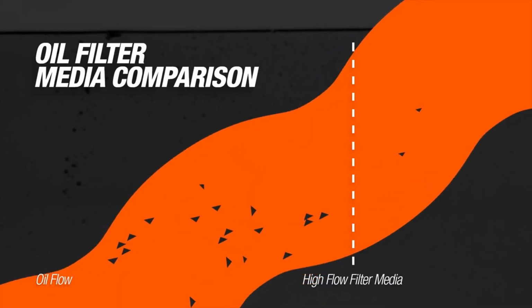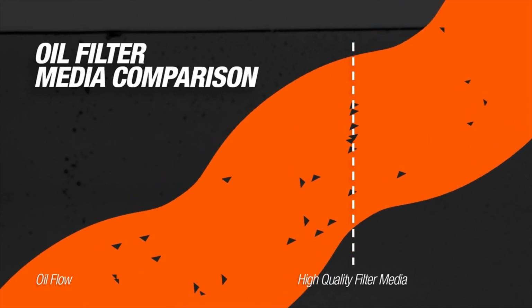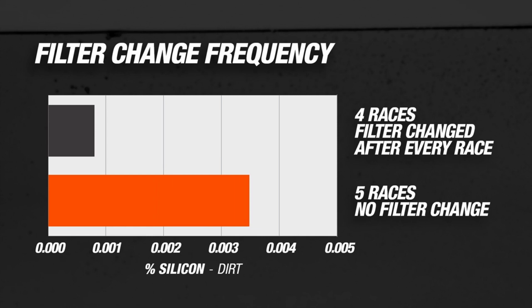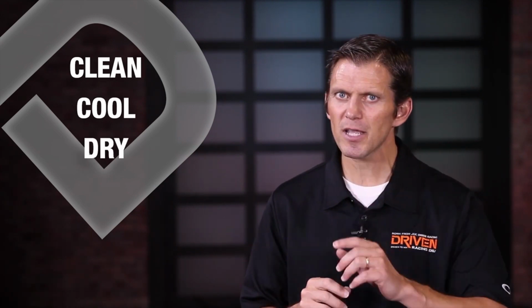Very high quality filters, not necessarily high flow filters, can capture dirt and remove it from the system. It's a proven fact that oil stays cleaner longer if you change the filter between oil changes. And it's a great way to get the maximum life out of your lubricant and the equipment. If the oil is clean, cool, and dry, then it's going to be good for a very long time.